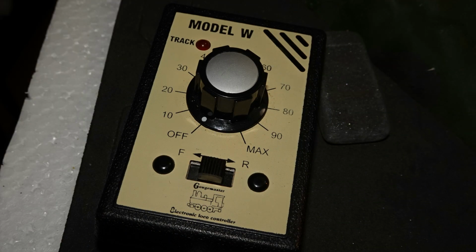When I initially connected the MRC controller, it wasn't happy as my Gauge Master controller was still connected and so shorting some of the power. I eliminated this problem by setting the direction switch of the Gauge Master controller in the middle position, as seen here. With the switch in this position, the Gauge Master controller is neither in forward nor reverse mode and is in fact not actually connected to the track at all.